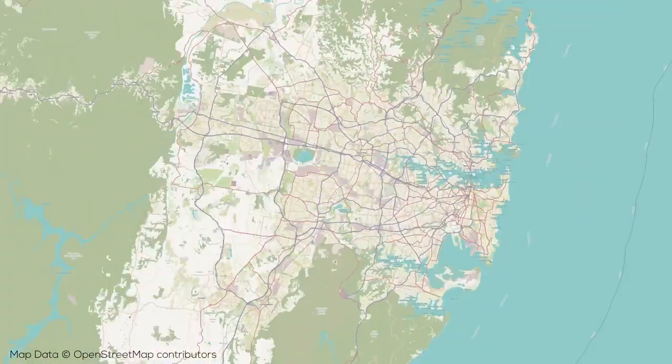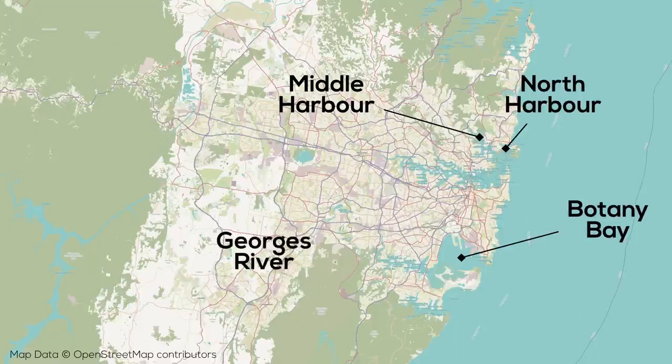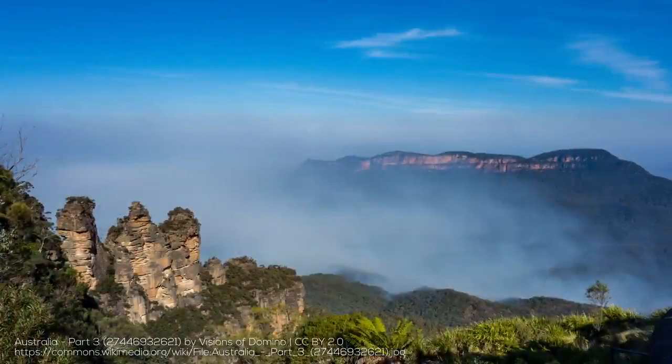Now, if you thought Sydney Harbour was the only major water feature of Sydney, you'd be wrong. There's also the Middle Harbour, North Harbour, Botany Bay, and Georges River, not to mention the Hawkesbury River to the north and the Tasman Sea to the east, which many famous beaches like Bondi and Manly face. Sydney itself is also hemmed in by mountains on all sides.